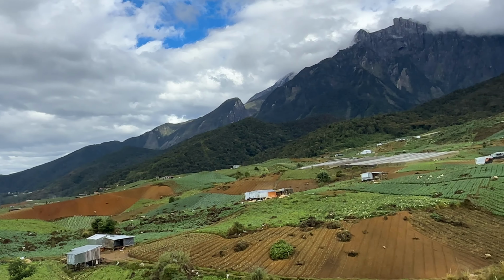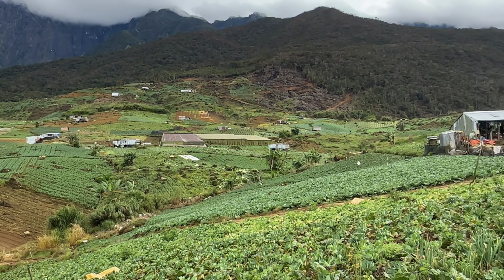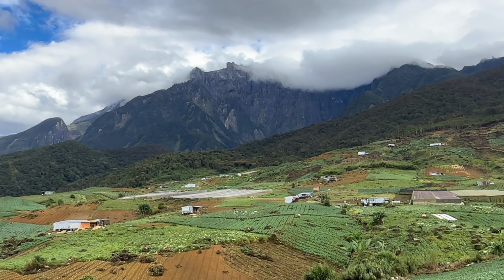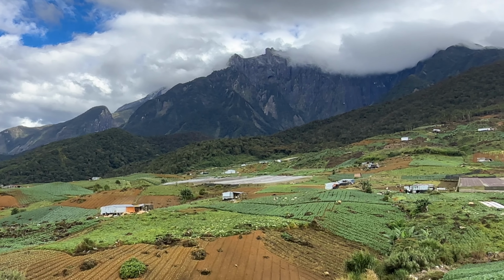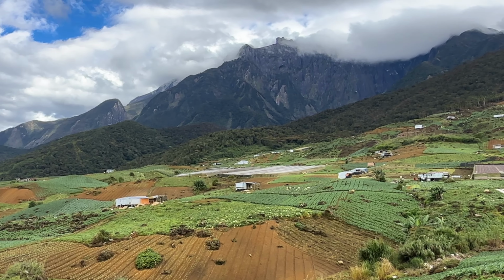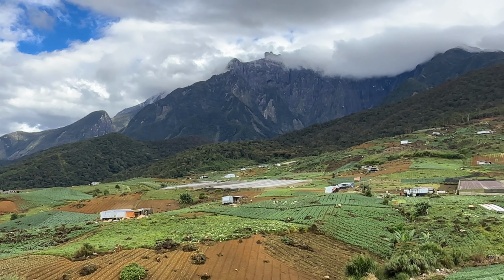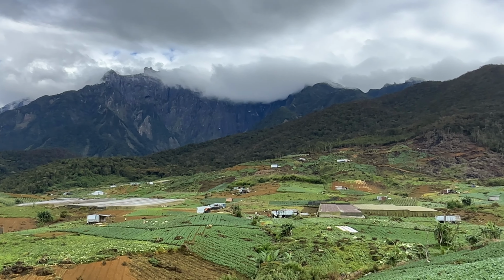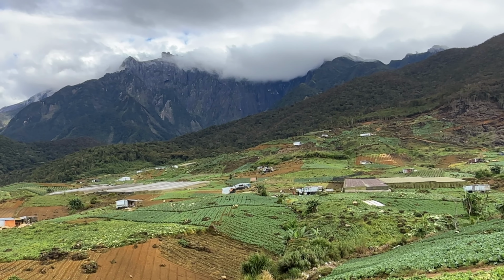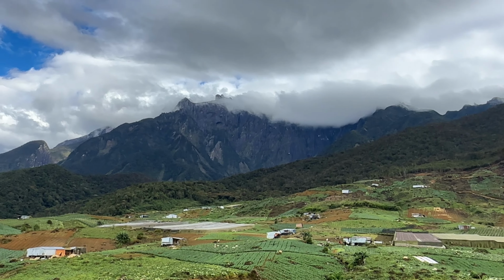This is our first night, and no, this is our second day. We arrived a bit late yesterday, starting around 7:30 plus, and we finished building our tents around 8 something, if I'm not mistaken. So we couldn't see this whole view. We don't know which side is Mount Kinabalu. So we just built our tent and prepared everything, and then the next morning, I mean this morning, we'll see which side is Mount Kinabalu.